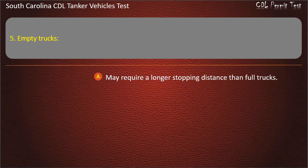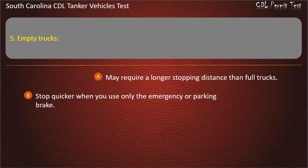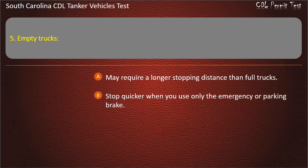Question 5. Empty trucks may require a longer stopping distance than full trucks. Stop quicker when you use only the emergency or parking brake. Have better traction when stopping than full trucks. Answer. May require a longer stopping distance than full trucks.